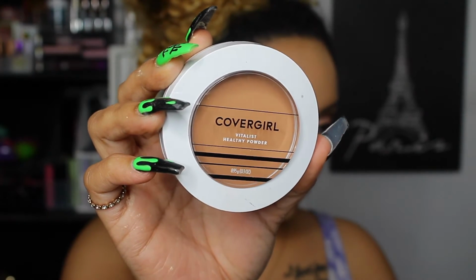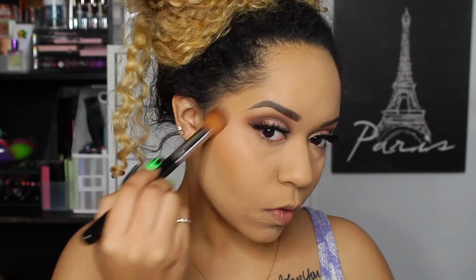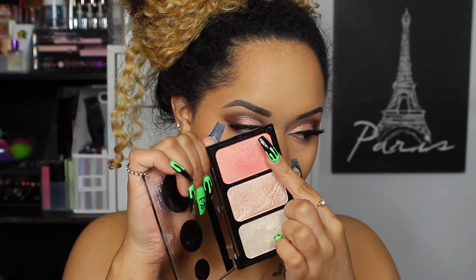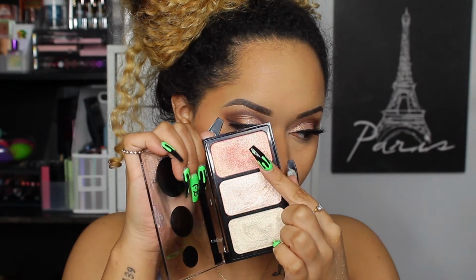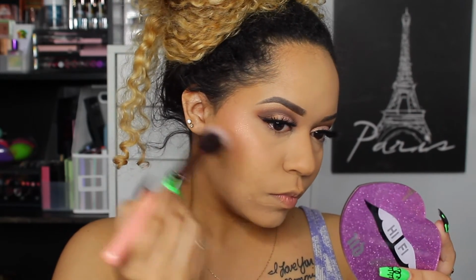And for bronzer, I don't really have a bronzer, so I'm using this darker face powder from Covergirl, and I'm just applying that with a Sigma sculpting brush. Now we're taking this full spectrum multi-use palette, and we're using the blush color. This is actually a palette called Blush Touch, and this blush is so pretty. It's like pink with a gold flip, so you're definitely gonna get that glow from it.